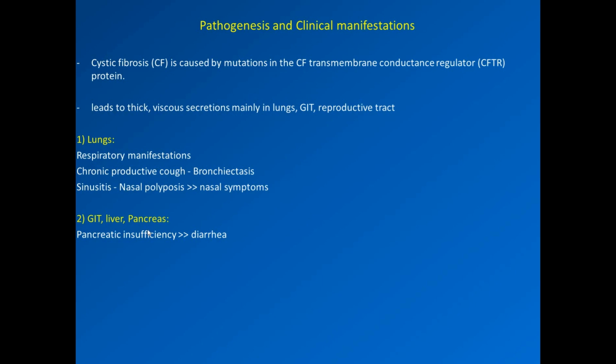Gastrointestinal and liver and pancreas. Pancreatic insufficiency can be presented by diarrhea, distal intestinal obstruction syndrome, constipation, and abdominal pain and fecal masses. Meconium ileus in the neonatal period, constipation and intestinal obstruction.